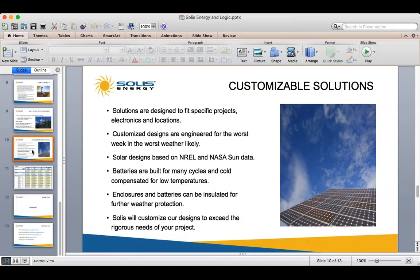The batteries that we use are built to have many cycles, and they're cold compensated for low temperatures. Batteries do not work as well in colder temperatures, so that's once again why we target winter, not to mention the lack of sun in the winter. Our enclosures and our batteries can be insulated for further weather protection if need be. Once again, we customize our designs to exceed the rigors of the needs that you have for your project. And we try to make it very simple for you.